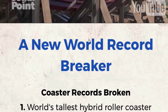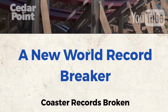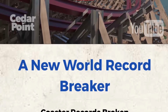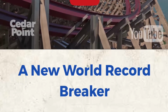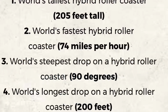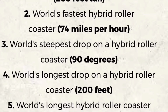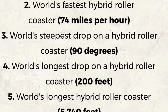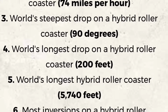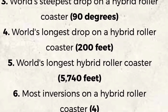Now, what's interesting is this thing does not just have crazy stats. It also breaks records. You know what? This is Cedar Point, man. Why am I surprised that it breaks 15 records? It's the world's tallest hybrid coaster, 205 feet. World's fastest hybrid coaster, 74 miles an hour. World's steepest drop on a hybrid coaster, get this, 90 degrees. Straight down. Number 4, world's longest drop on a hybrid roller coaster, 200 feet.